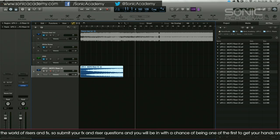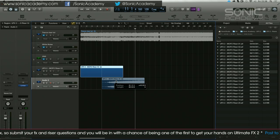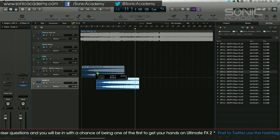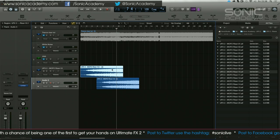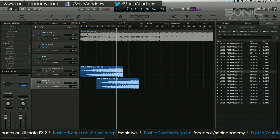So the technique is that you want to have your risers overlapping, and you want to crossfade them between each other. As one riser is coming up, the other one is subtly going down. Just in terms of volume, isn't it? Yeah. So you fade out. You can either automate it, or you can use what Chris is using here and do a bit of a fade. So we've got one.